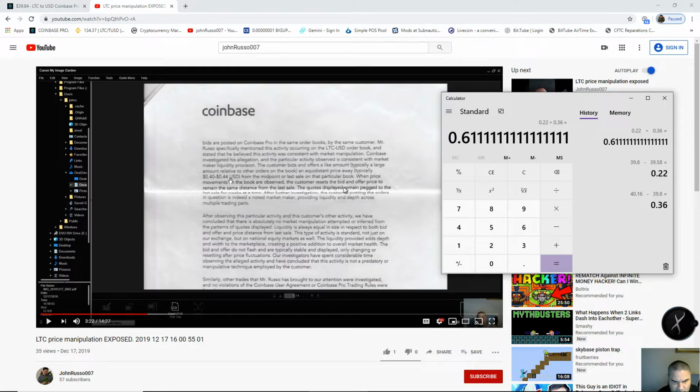And the quotes display remain pegged to the last sale for weeks at a time. He's saying that for weeks at a time the quotes remain pegged to the last sale. Here we are, checking it every couple of hours. How could it be pegged to the last sale for weeks at a time? If it's hourly, if it's not equidistant, how could they come to the conclusion it remains pegged for weeks at a time?